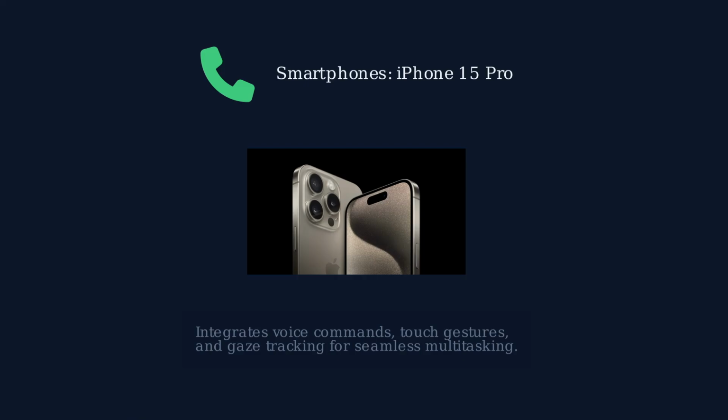Take the iPhone 15 Pro, which combines voice commands through Siri with touch gestures on its screen and advanced gaze tracking via the neural engine. This integration allows users to dictate messages while scrolling through apps, reducing task completion time by up to 30%, compared to traditional single-mode interfaces. The haptic feedback provides tactile confirmation, making interactions feel more natural and intuitive.